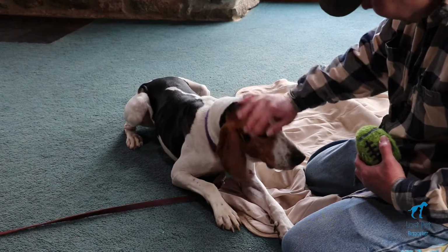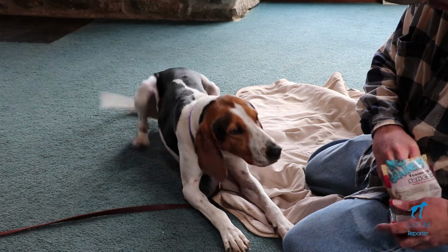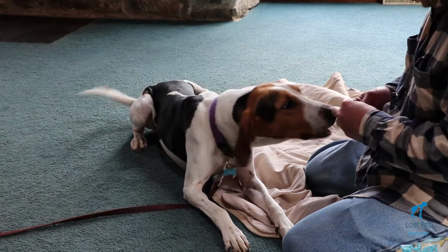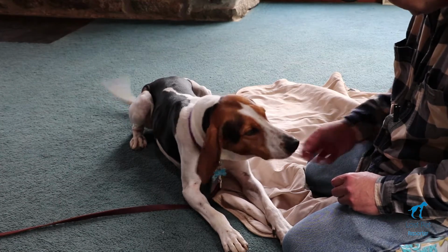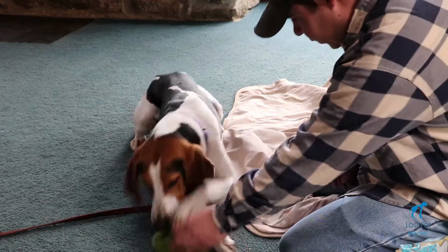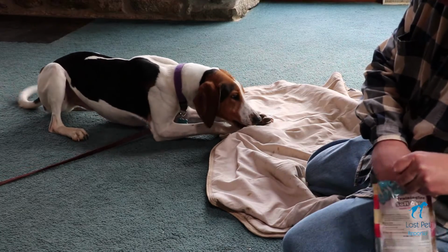Yes, very good. Now he did what I wanted him to do, and they have something called jackpotting. And basically you just give him a lot of treats. Yes, very good. Now I give him the ball. Now I'm going to ask him to leave it again.